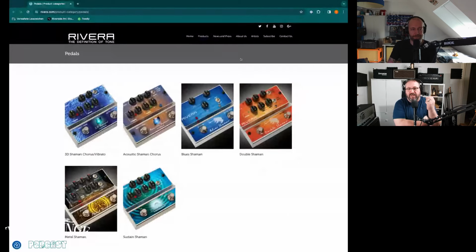Because just going off of the short experience I have with Rivera, they seem to be making gear that's tailored towards gigging musicians. So that means the foot switch has to be able to take a beating. The knobs have to be reliable. The pedal overall has to be functional, but long term. So for the price range, I would expect something like this to probably be really good, if not stellar.